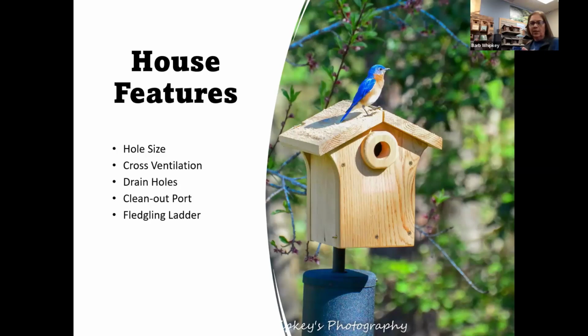But we do have, like I said, the one in the picture there that you can see. If you look right here, you'll see it has the little L bracket that you can turn. So you could just open this right up and check from the top. And then down here is my clean out port.